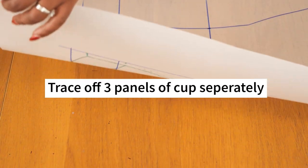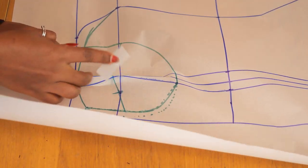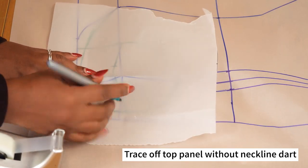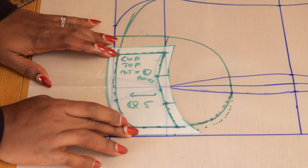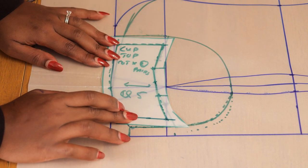Now I'm going to trace off the three panels I'm going to join together to make the bust cup. And the top panel, I'm actually going to be folding in this neckline dart because I don't want that in there for my top panel. So I'm going to trace along the front edge, the side, the bottom, and add a seam allowance of about 1 centimeter all around this pattern, my annotation and notch points.